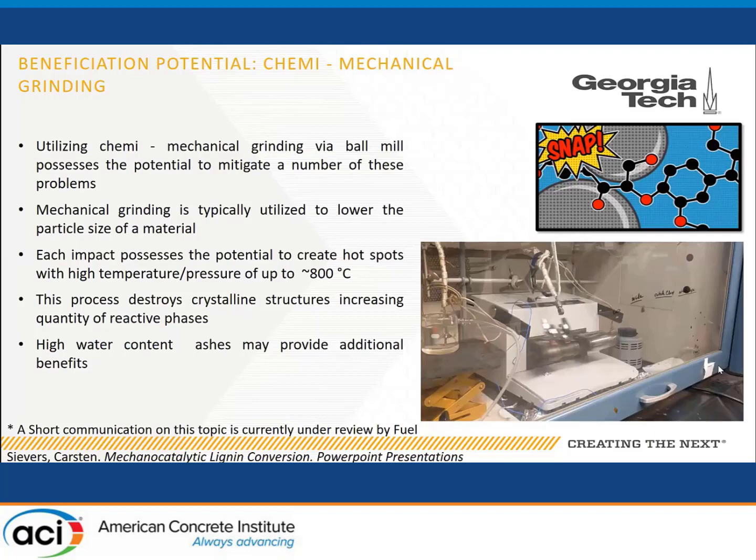Now, traditional mechanical grinding is used to reduce the particle size distribution of the material, so that solves that problem right off the bat. The mechanical action of the grinding process breaks down crystalline structures in the material, thus increasing amorphous content, increasing the quantity of reactive phases, and that helps solve strength development problems. However, we believe that this traditional grinding process, when in the presence of a relatively large quantity of water, can provide additional benefits to this process.